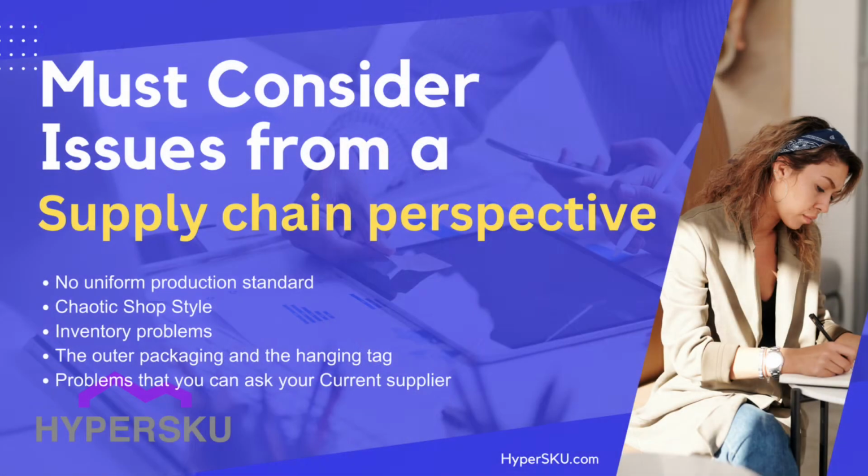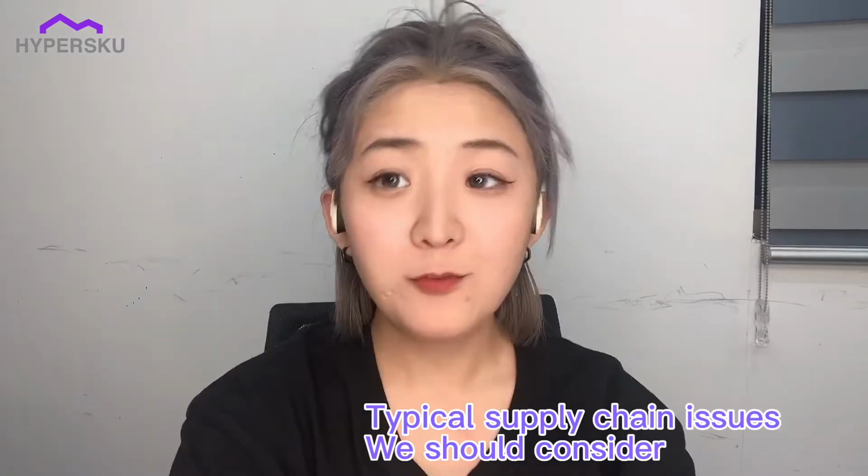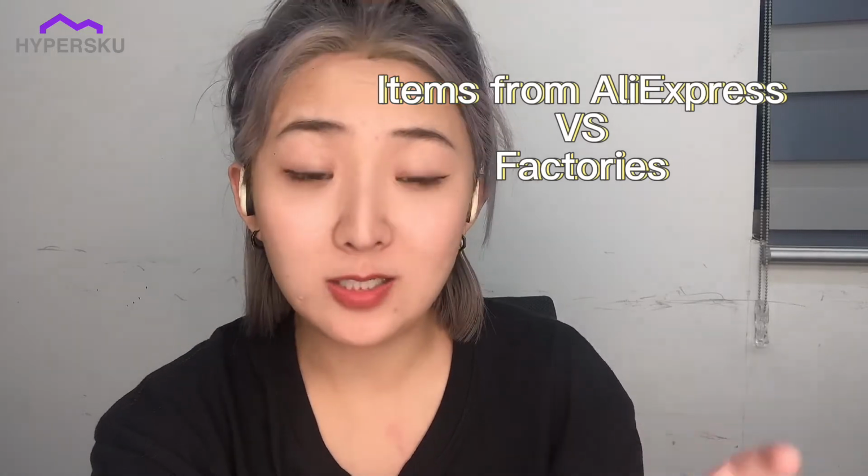In this section, I will list the most common issues that we must consider from a supply chain perspective. We have learned that the most common and easiest way for fashion dropshippers to build a product catalog is to choose items in a scenic and scenic directly from AliExpress. The method looks very fast and easy, while there are tons of problems.